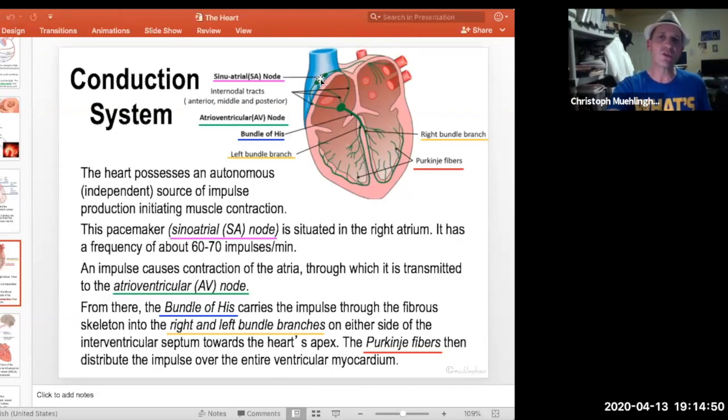And that makes sense. So the first little pump is the atria pushing the blood into the ventricle, and then these valves close, and the ventricle forcefully pushes the blood out through the big vessels on top.